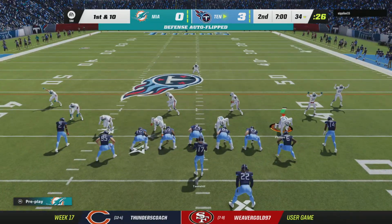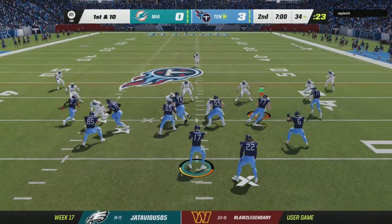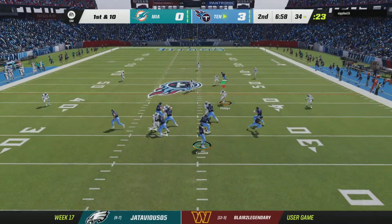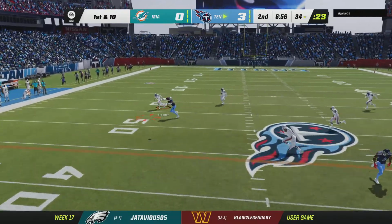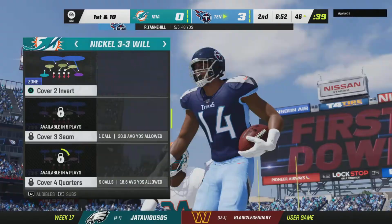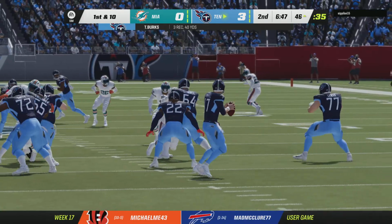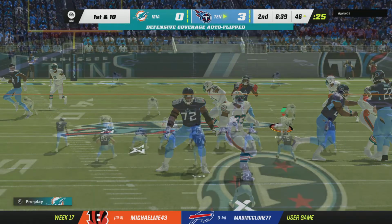From the 34 now, here's 1st and 10. Play action, it's Tannehill. And brought in downfield by Burks. And he'll be taken down, but not before they work it across midfield. They go right back to him for 20 and a first.